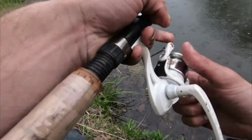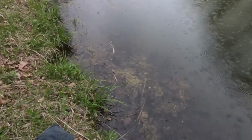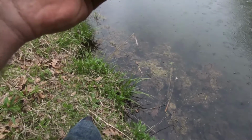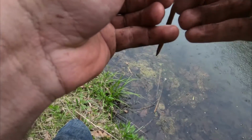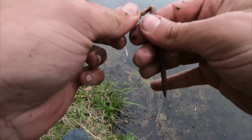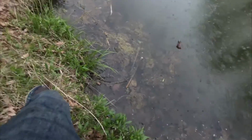Well, who knows? I might have found the only two crappie in here. I'm out of worm. They really don't like bare hooks around here. Greedy buggers. About like that. Nip it off. And go back after them.